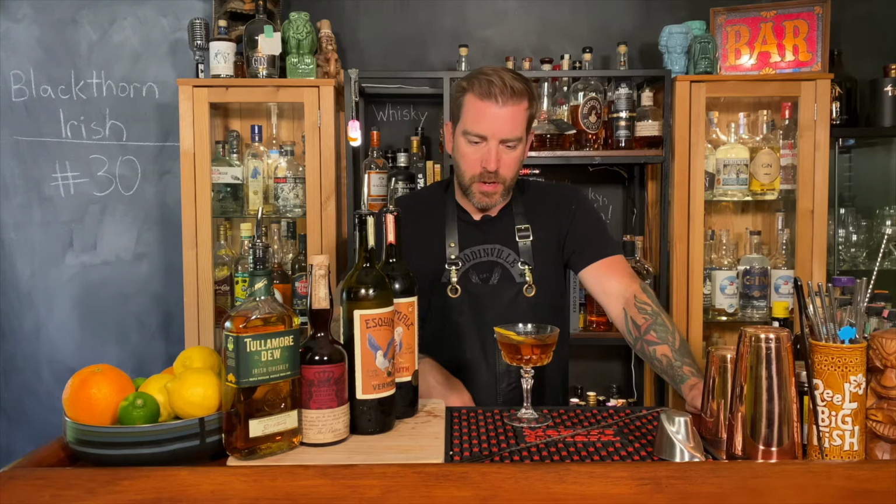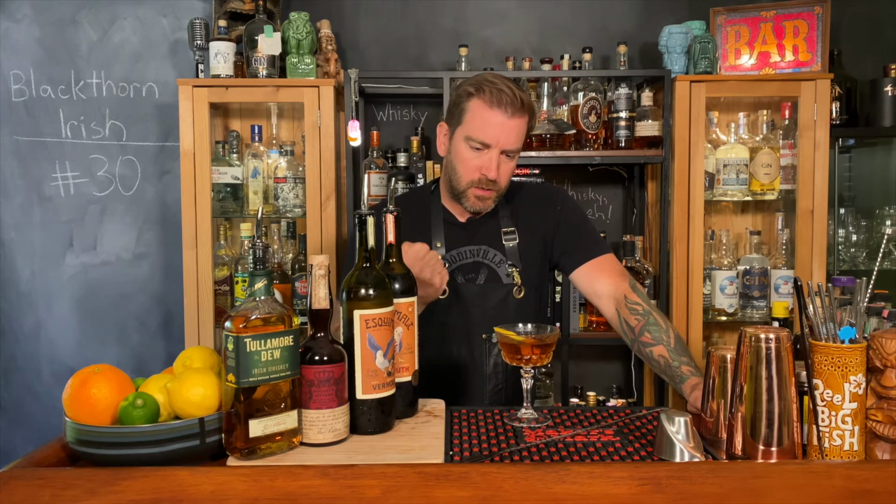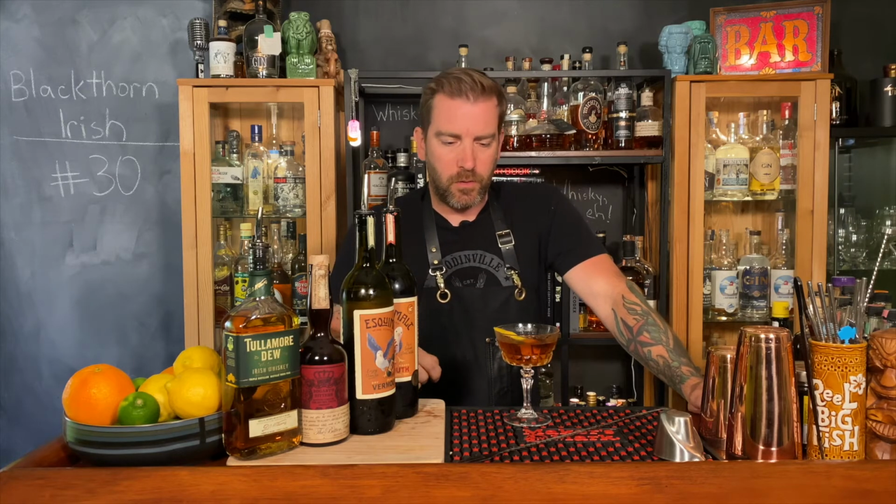Ooh, wow, that's really dry, really dry. Glad that Rosso vermouth is in there to kind of balance it out a bit. But nice, those bitters. Oh man, they give it a nice depth. There's like some chocolatey cardamom kind of flavors going on. Real nice. Anyhow, that is the Blackthorn Irish.